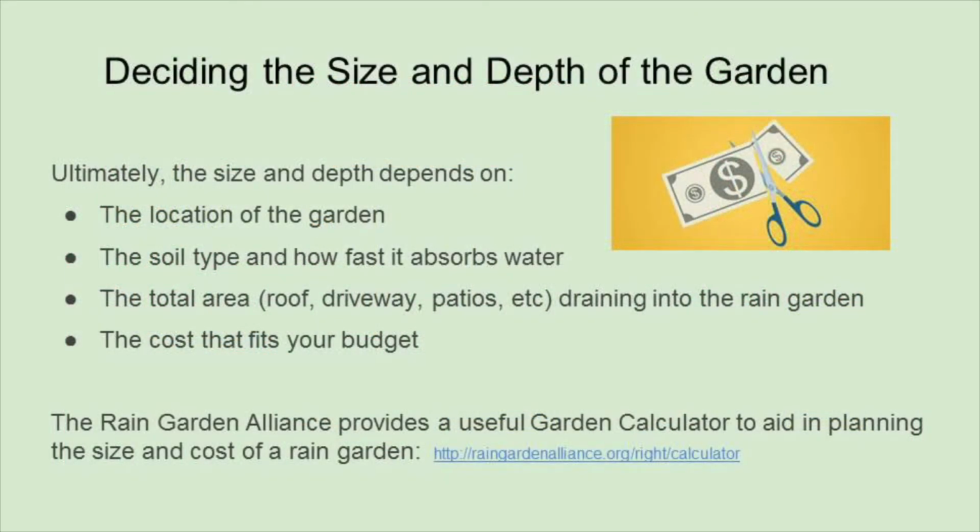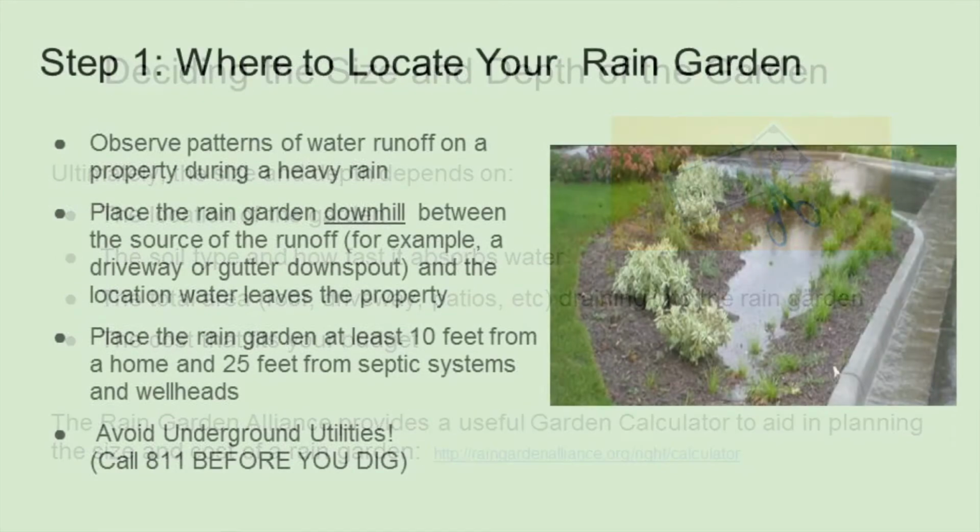Some initial planning is important to maximize the benefit and function of your rain garden, and, like we all want to do, avoid unnecessary expenses. First, determine how large and deep your rain garden needs to be based on the factors shown. We'll cover each of these in more detail.